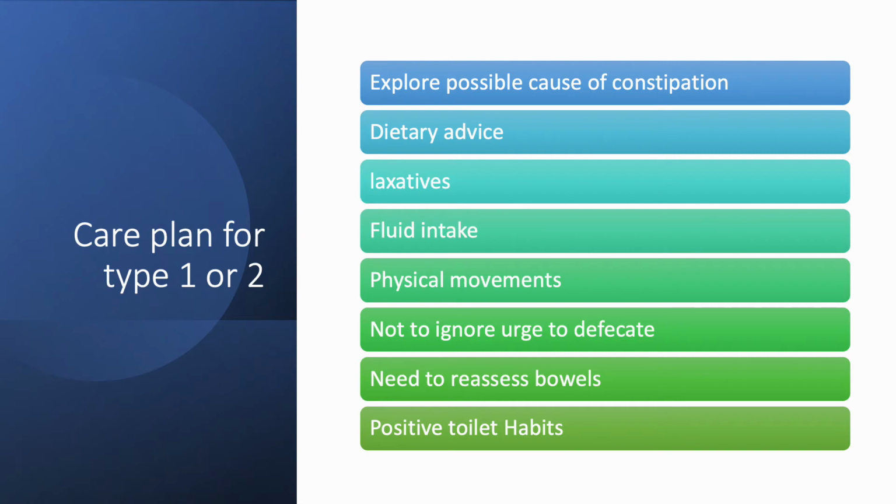And finally, positive toilet habits. The positive toilet habits are like providing enough privacy, providing good positioning. When we talk about privacy, especially in a hospital setup, if you're providing a bedpan, the patient will not be comfortable using a bedpan because they are used to having good privacy at their own home, and in the hospital they may not use the bedpan just because they don't have the privacy. So that is one important point.